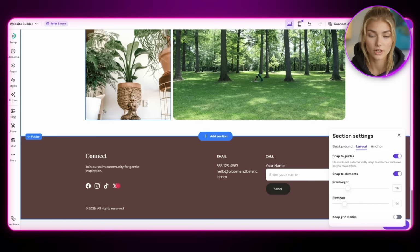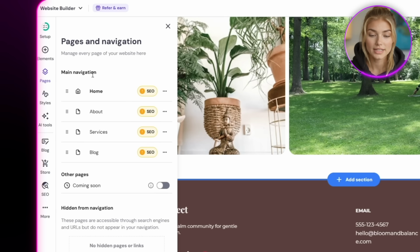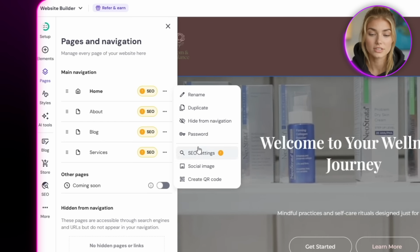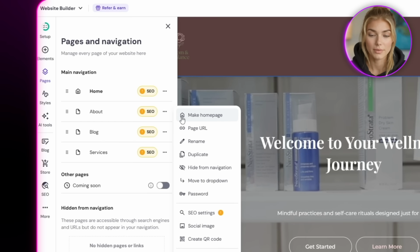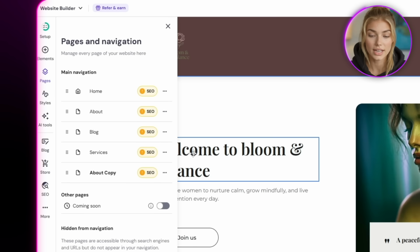Now let's talk about organizing your pages. In the left sidebar, click Pages. Under Main Navigation, you'll see all the pages that currently appear in your menu. You can drag these around to reorder them. Each page has a 3-dot menu with tons of options. You can make a page your homepage, change the page URL, rename the page, duplicate it, and more.